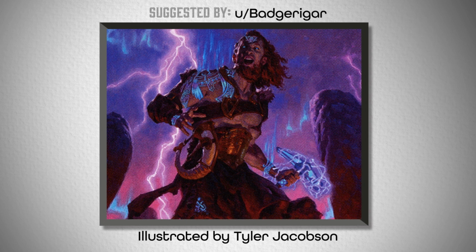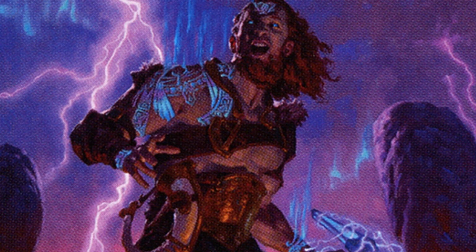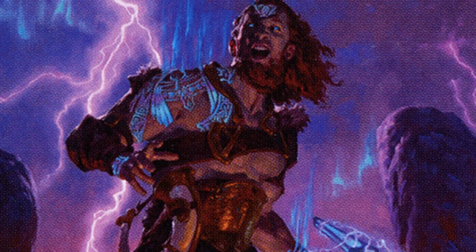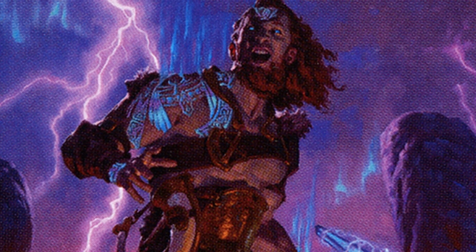First on the list, we've got Toralf, God of Fury, another one of those beautiful Kaldheim commanders. A thing that is fairly well known among collectors is the value of the color violet in MTG card arts. When it comes to cards that will look good in foil, violet tones really accentuate the bright and prismatic colors that the foiling produces in the artwork.